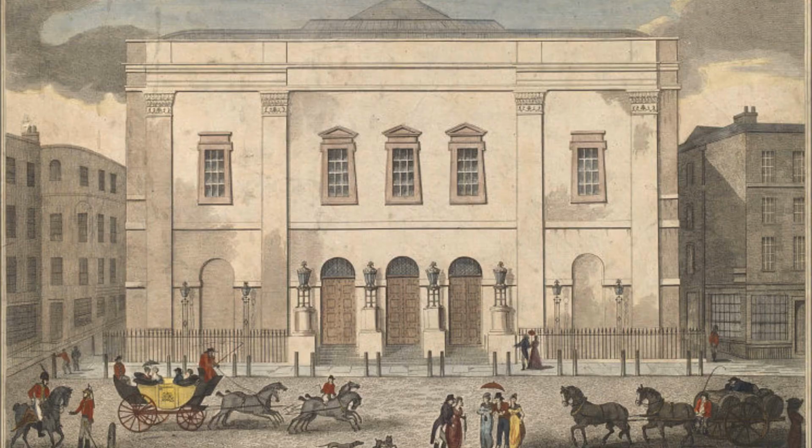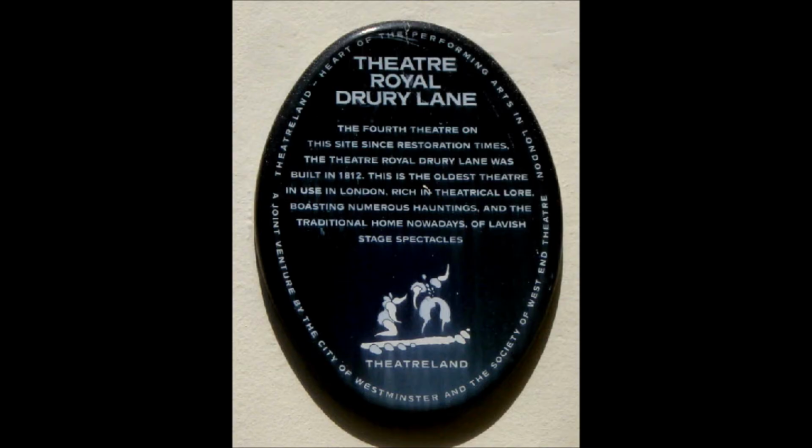Version 4! Finally, we reach the Theatre Royal Drury Lane as we know and love it, which opened on October the 10th, 1812. The auditorium is actually smaller than version 3 by some 550 seats, and by 1817 it had become the first British theatre to have gas lighting installed throughout the building. The legacy of the spectacle continued, and audiences flocked to see natural disasters, fantasy landscapes, and adventures on the high seas depicted on the stage.